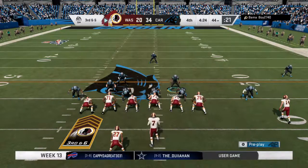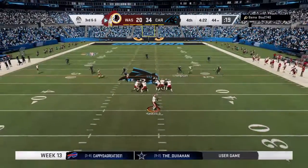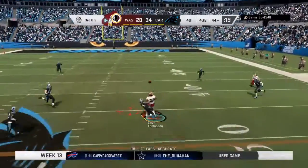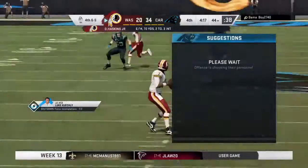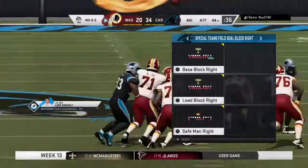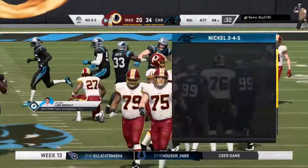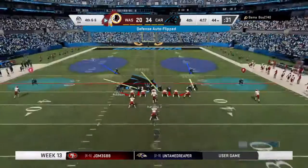Out of the shotgun, Haskins. And the throw there going to be incomplete. Even without a ton of pressure in his face, it just shows how difficult it is to pick apart his own defense. Those guys are sitting back, and they're not playing receivers as much as they're playing the eyes of the quarterback and when he delivers the ball.